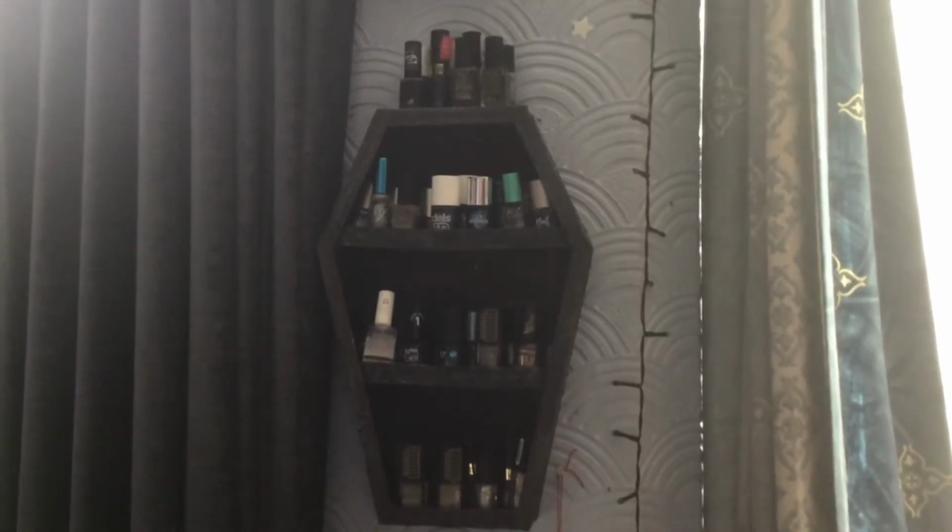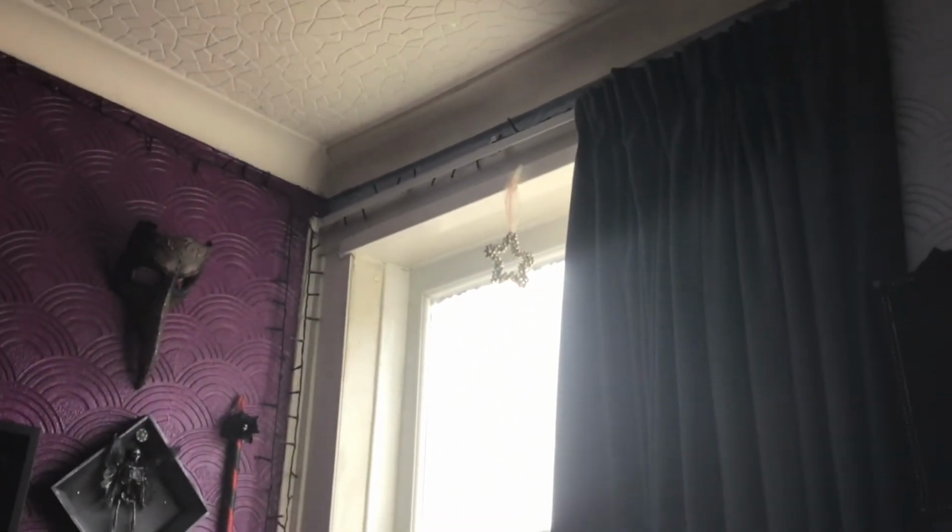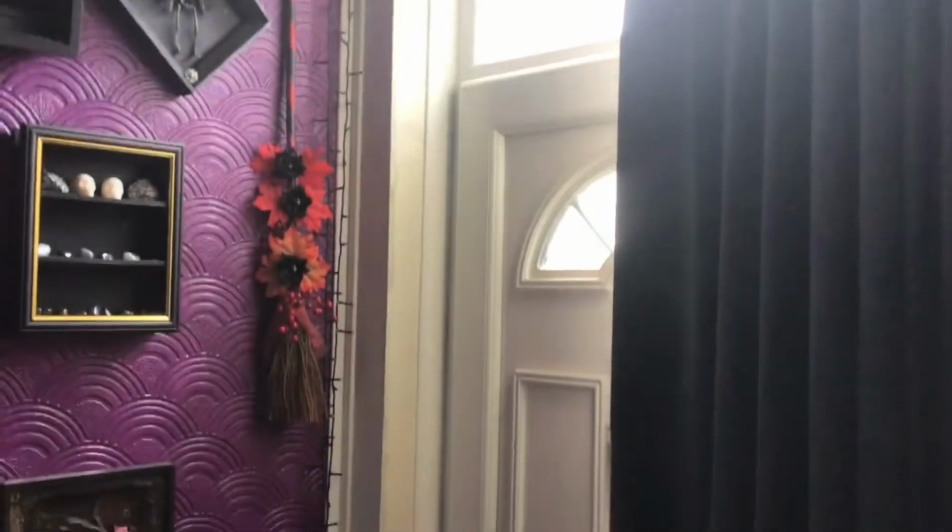The lights go up the side here, as you can see, and I've got my xenomorph hiding between the plants on the windowsill as usual. The coffin-shaped shelves I've turned into storage for my nail polishes, because that's the one makeup item I have a lot of. And then there's my scrying mirror that I made. I don't use it, I just have it as a decorative thing. Got some witch bells above the door, which I do use, and then obviously as you can see the lights go all down the door.